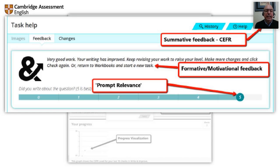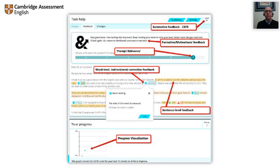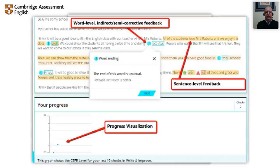And you also get a prompt relevance mark, which has to do with how the language relates to the task that was set or the task that you chose. So you get a grade in the CEFR level, formative motivational feedback, and you also get a prompt relevance mark out of 5, right? Also, when you look at the detailed feedback that you get, the platform will look at the student's text and will highlight points. For example, it's going to give word level or indirect semi-corrective feedback.